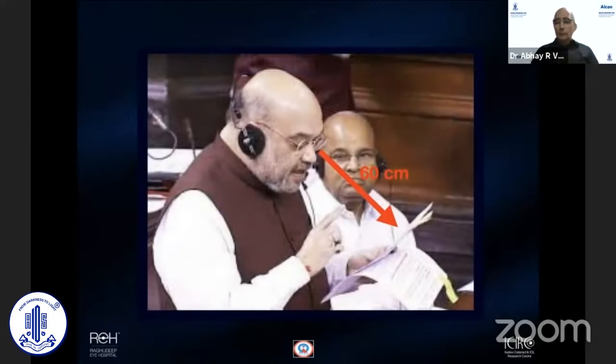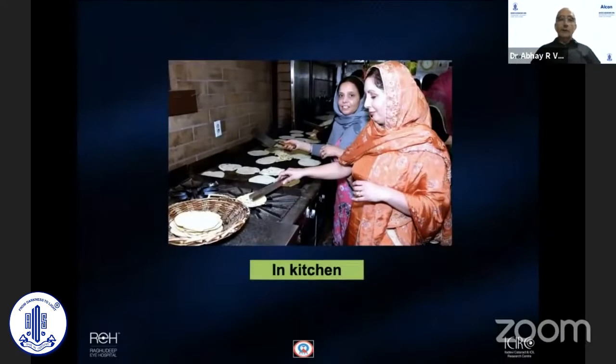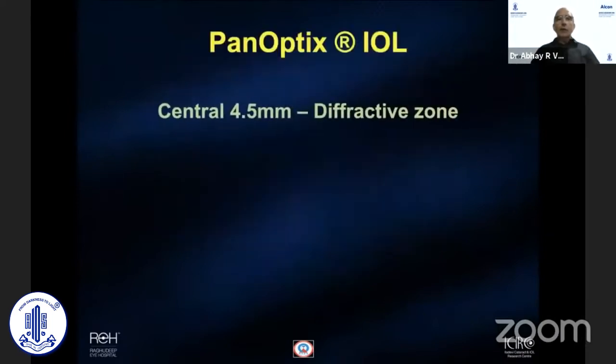And then people who wanted to prove their points found it very useful with that 60 centimeter distance. And it worked in all kinds of people, the professional people, the people who enjoy life, and those who work hard in the kitchen. It worked quite well.